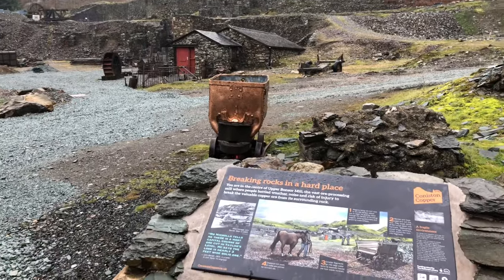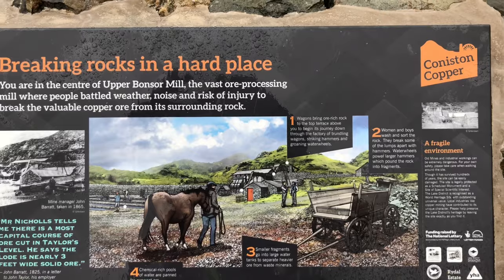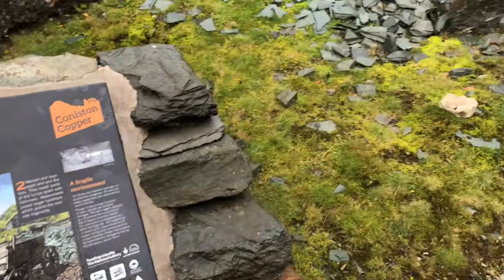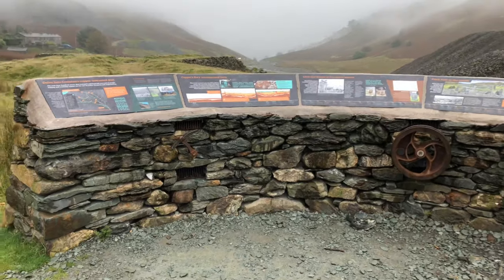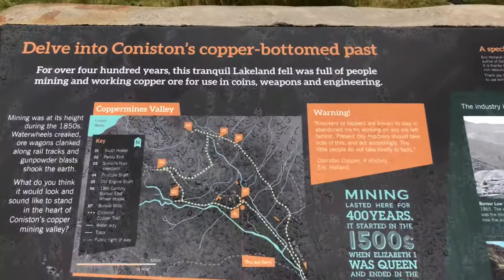Bit more information here on the Coppermines. I'll do a quick swoop of this Coniston Coppermines information board and you can pause and read it.